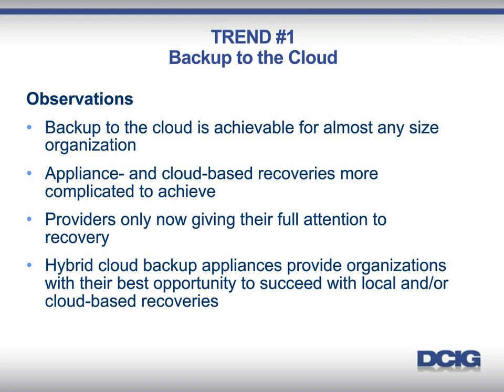And the reason we recommend hybrid cloud backup appliances at this point is that we really feel they give organizations their best opportunity to succeed in the near term with either local or cloud-based recovery, because their focus is on providing connectivity to the cloud. They are giving organizations new options to do recovery even on the appliance itself or in the cloud, maybe on the appliance out there. So, again, we'll get into that in just a moment.